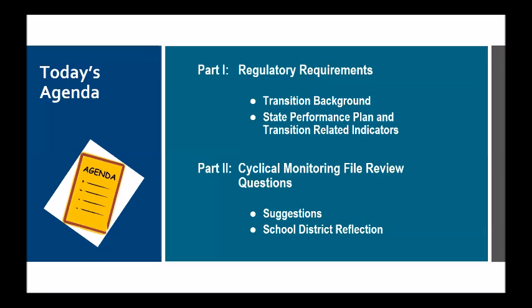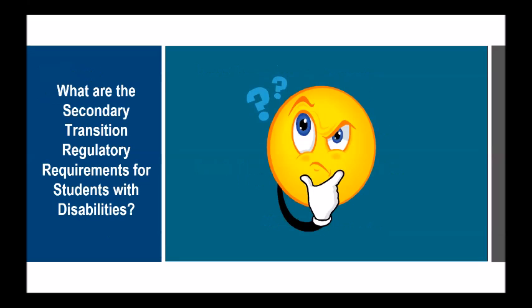We are going to go through 2 parts to today. The first part will cover the regulatory requirements with regard to secondary transition and provide a little bit of a background on where the transition requirements come from, as well as overview the state performance plan and the transition-related indicators. And then in addition, in the second part, we will be looking through the cyclical monitoring file review questions and giving you suggestions and time for reflection within your own practices.